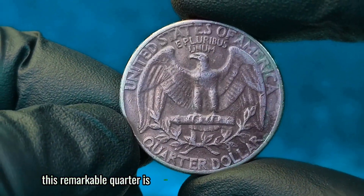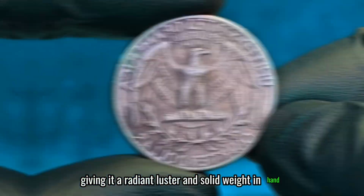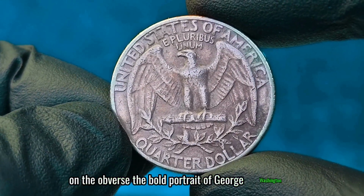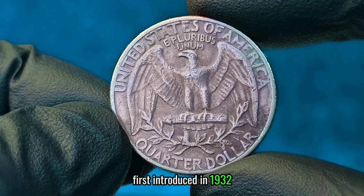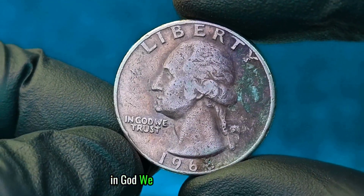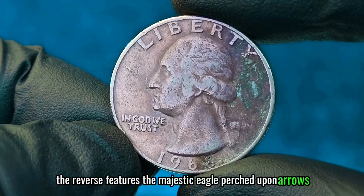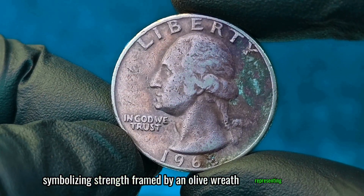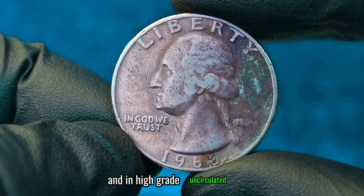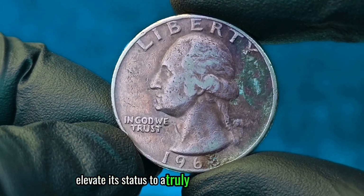This remarkable quarter is struck from 90% silver and 10% copper, giving it a radiant luster and solid weight in hand that modern-clad quarters simply cannot match. On the obverse, the bold portrait of George Washington, first introduced in 1932, remains one of America's most iconic coin designs, accompanied by inscriptions Liberty, In God We Trust, and the date 1961. The reverse features the majestic eagle perched upon arrows symbolizing strength, framed by an olive wreath representing peace. The absence of a mint mark indicates its Philadelphia origin, and in high-grade uncirculated form, the brilliant surfaces and sharply defined details elevate its status to a truly eye-catching collectible.